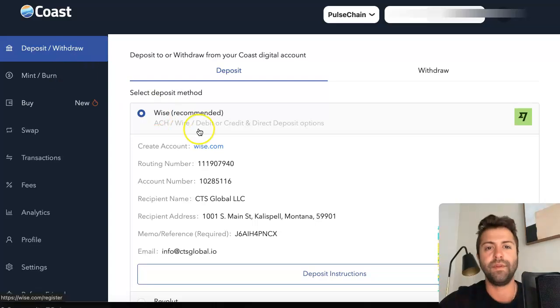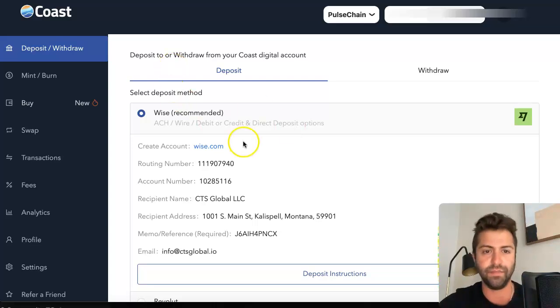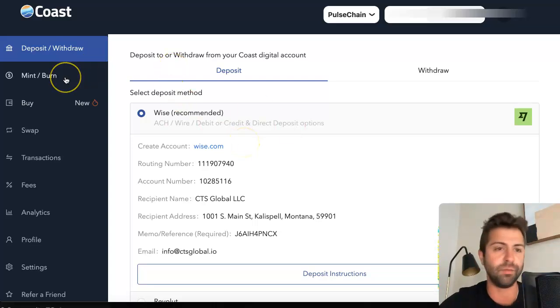So not too bad. And within the Wise app, they do have an ACH, wire transfer, debit, or credit card, or direct deposit options. All right, so the Wise app is kind of just a financial app for all your funding that a lot of people are already using. I mean, millions of people across the world are already using it. I didn't have an account, but like I said, super easy to set up.